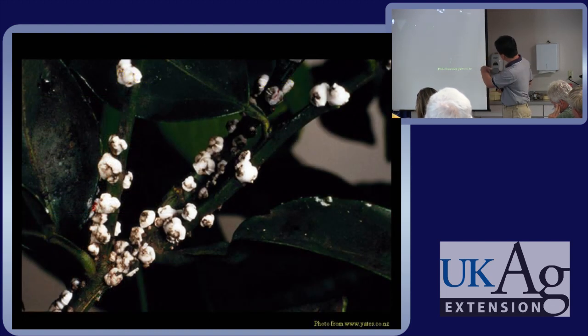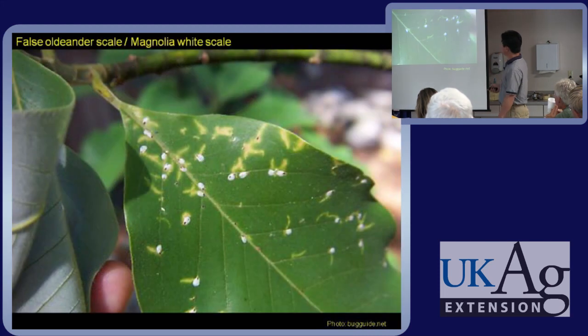So honeydew, well, not very good pictures, but you can see this is a holly, and if it's black, it's honeydew. That's what happened. And this is a very common armored scale species we have in South Carolina. It's called the magnolia white scale or the false oriental scale. You see those yellow lines? That's where the feeding part of the armored scale actually been to.